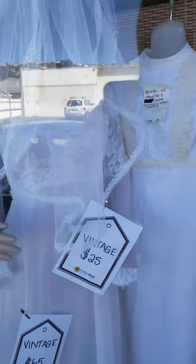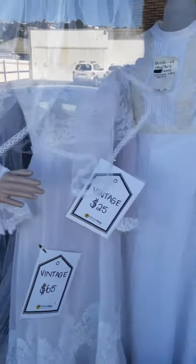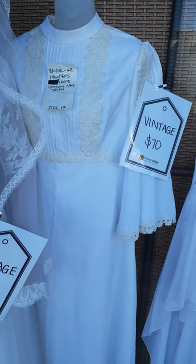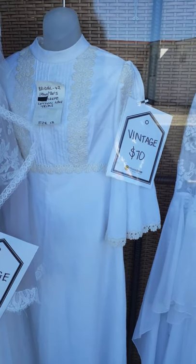Oh, they're all vintage. Do I need to take some wedding dresses home with me? No, I'm not getting married. But that one with the cream lace. Oh my Lord. Tempting, very tempting.